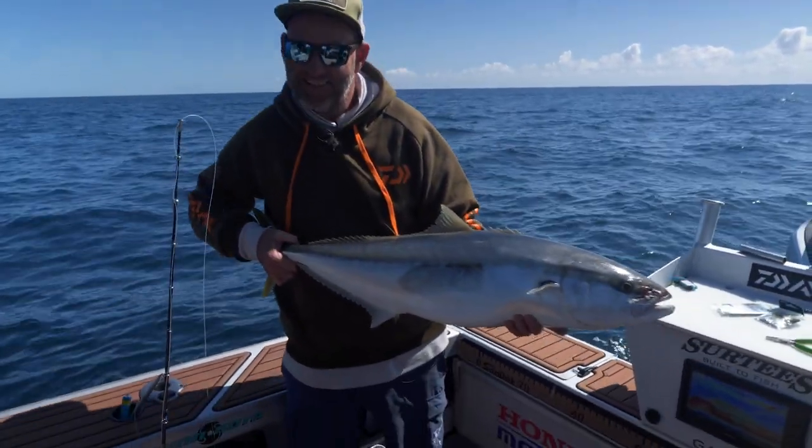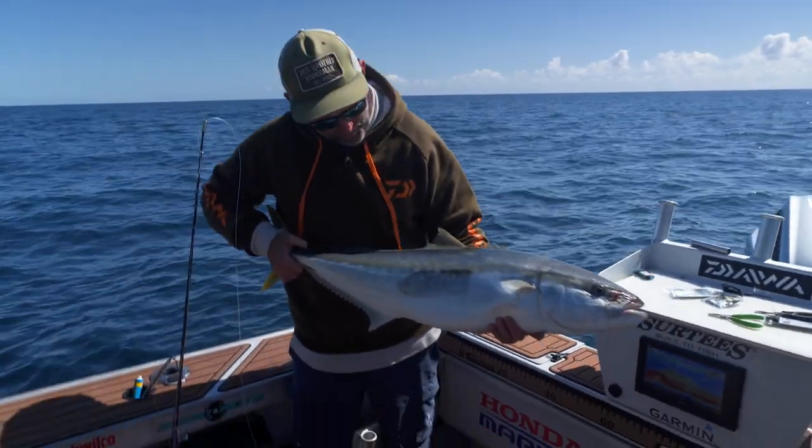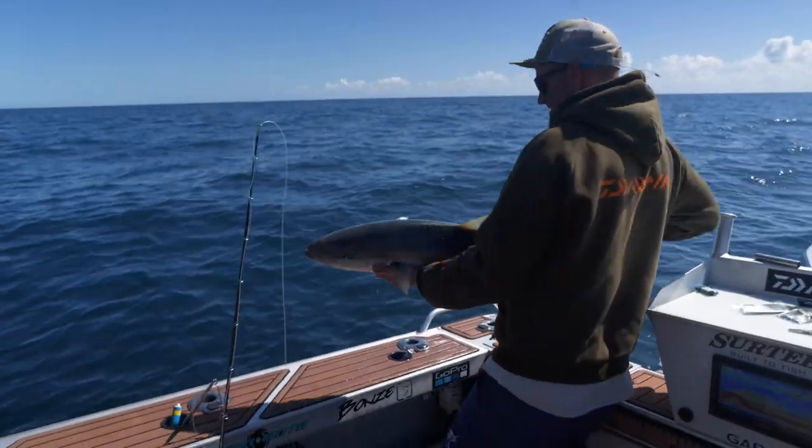Now there'll be bigger ones here, but anyway, full moon fishing. Still pretty cold water, can be tricky. So it's good to be getting them, but I'll send him home. See you, mate.